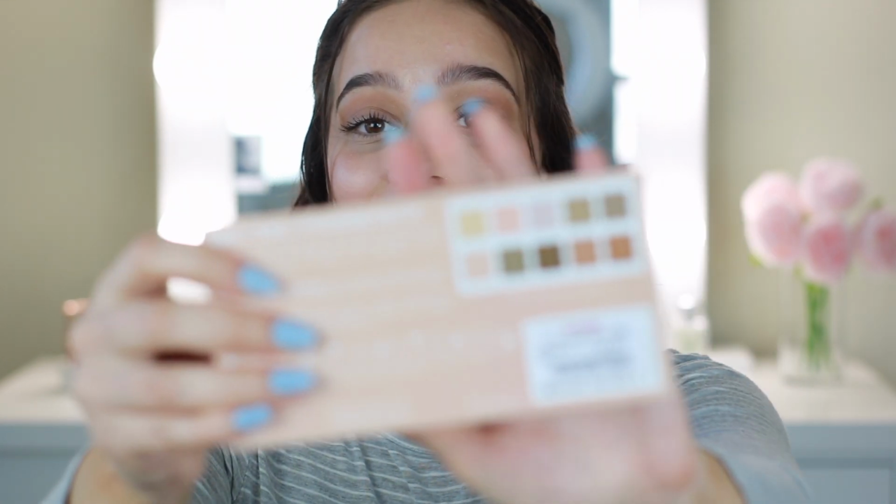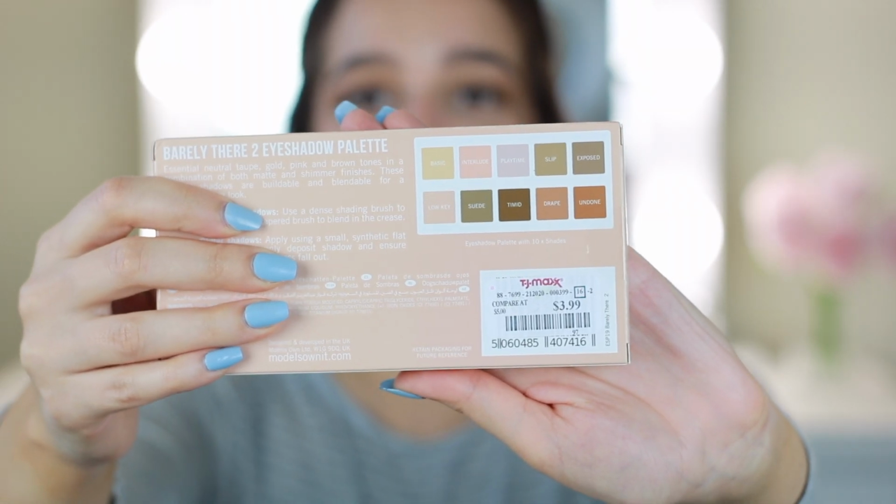Next thing I got is a palette. This is from Model's Own. I thought it was really cool because I've never seen this brand at TJ Maxx before, and I've really been interested in trying some Model's Own products, so I thought that was really cool. This was $3.99, guys. Hopefully that'll focus, but how freaking crazy is that? $3.99 for this eyeshadow palette, and I'm just really excited to try it.